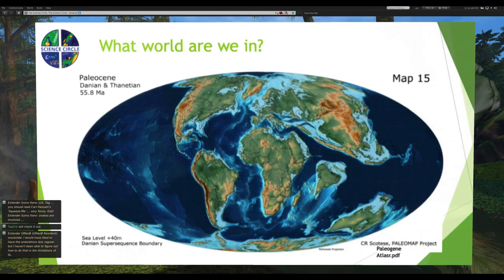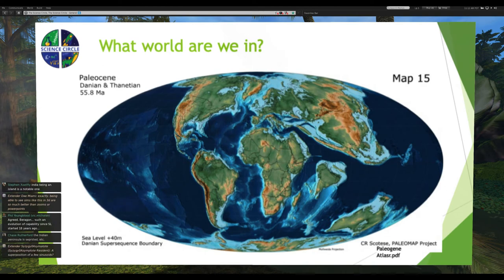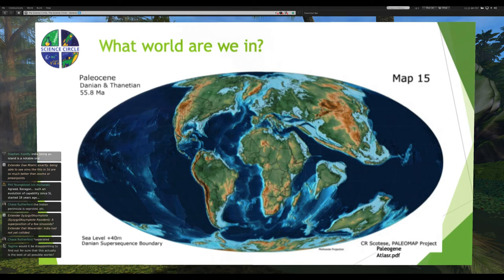I'm gonna ask a lot of questions here because this really was a detecting project. Is there anything that you notice here that sticks out particularly that is different than today's planet? Yeah, India isn't attached to the rest of what would become Asia. Yeah, so now the continents are close together. Yes, much closer. So that's a key hint here that we've got to remember.